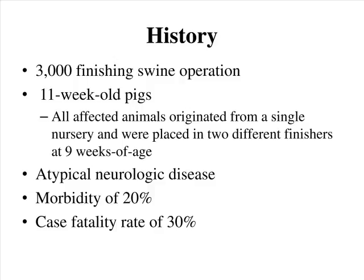Unfortunately, I cannot mention the vet's name. The company didn't want to get involved for whatever reason. But you can only identify that if you go to the farm. Otherwise, those pigs are called strep, just like most cases we get. Strep cases, they don't even send samples anymore because they're strep. So we only got this because the vet went, sat, and watched those pigs. Morbidity is about 20%, case fatality rate 30%.